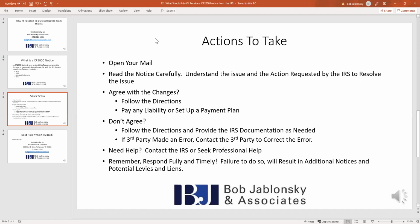If it's a refund and you miss something there and you're due a refund, you're going to still need to sign it, send it in, and say that you agree with those changes. In the case if you owe a tax liability, once again, if you agree with it, respond that you agree with it. Pay the liability if you can, or if you can't, set up a payment plan.